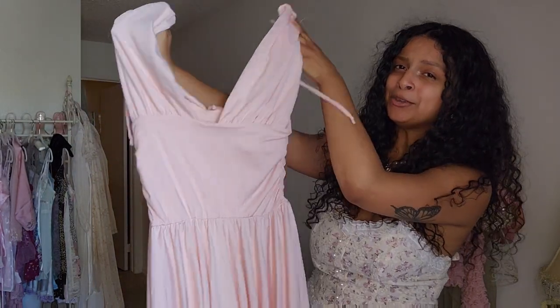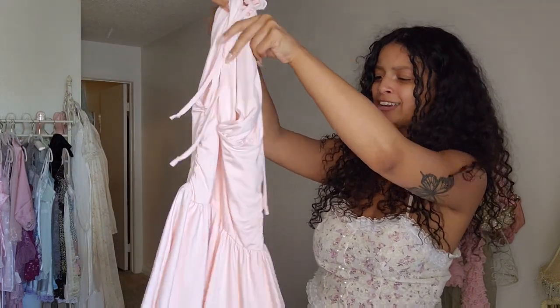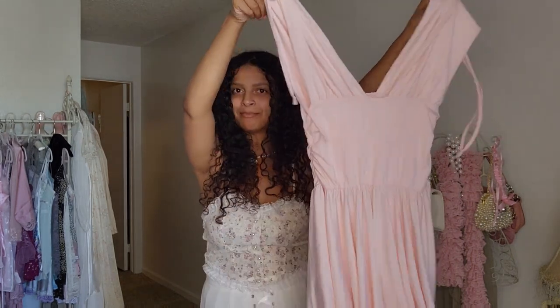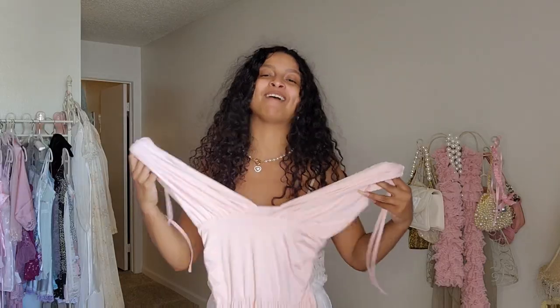I just think it's so cute. It gives me that 50s diner vibe, like skater girl. I just think it's so cute, like a little skater dress. I just think it's adorable. Like I said, it screams 50s to me for some reason. I don't know what it is about it, but I love it so much, and I don't know why I had the audacity to leave it behind in the first place.